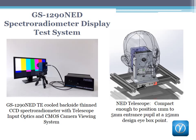The GS1290 near-eye display spectroradiometer system is shown here looking at a flat panel display. So we took the radomacam telescope that we've been producing for about a decade and adapted it to make it even smaller to fit within the human head profile here. This is our buddy Harry, and it shows the entrance pupil of our telescope positioned at the design eye point or center of the qualified viewing space. The fiber optic probe connects to the spectroradiometer here.